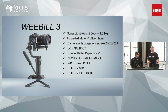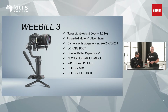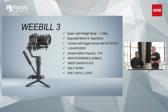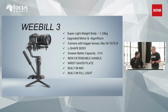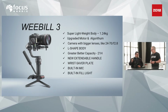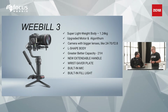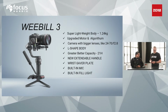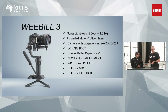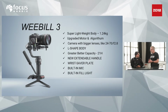For another day. And it has the upgraded motors. Did you notice that? Yeah, there was no problem holding this, and I took off my ND filter and worked around, and there was no vibrating, and it could keep up the balance, no problem. Like we said, it's compatible with bigger lenses, like a 24-70 or something, heavier lenses, longer lenses.